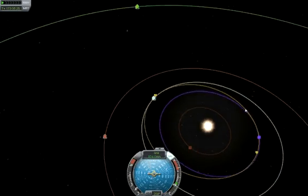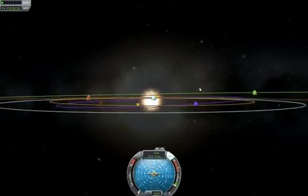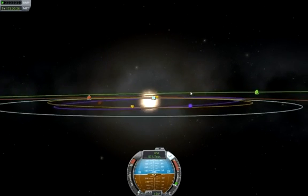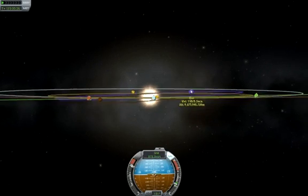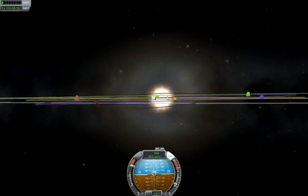What's the inclination like here? Messed up. Yep. I would say messed up. Okay, let's burn south. Now this is really fuel efficient, not.